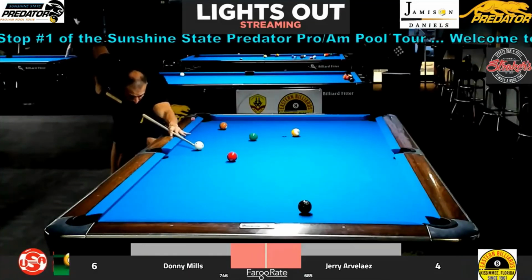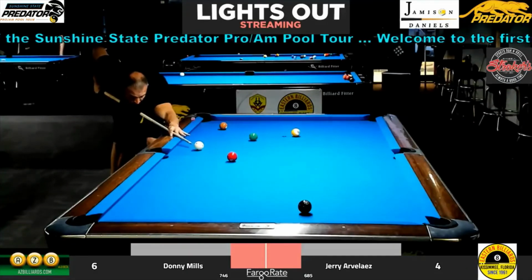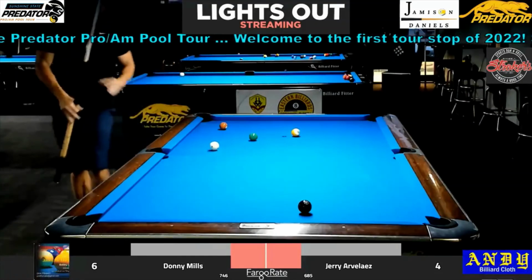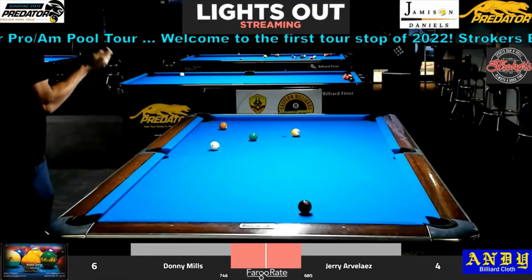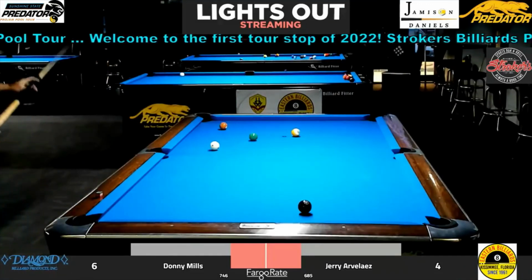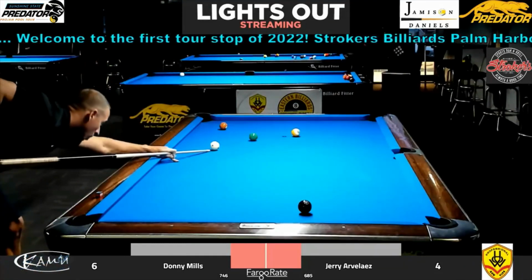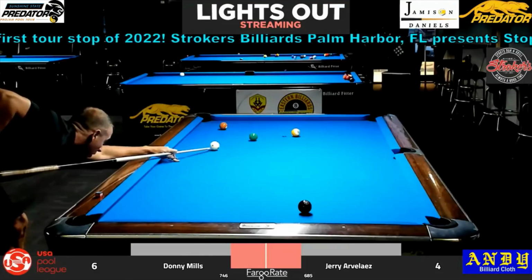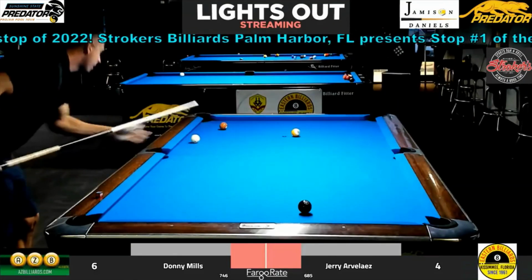Looks like he's shooting straight draw English, so let's see what he does. So he's got room to just pull it straight back? He sure does. How do you like that? That was great position on a three ball. And like I always said, his right arm would have to fall off to not get out from here. Nicely done by Donny Mills.